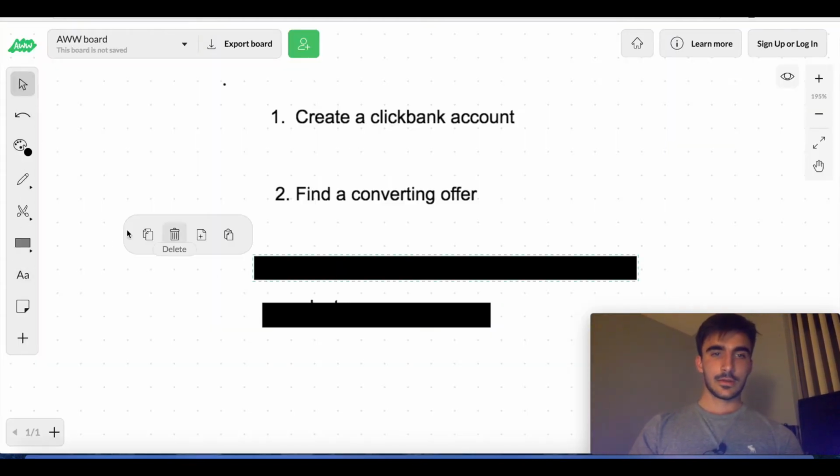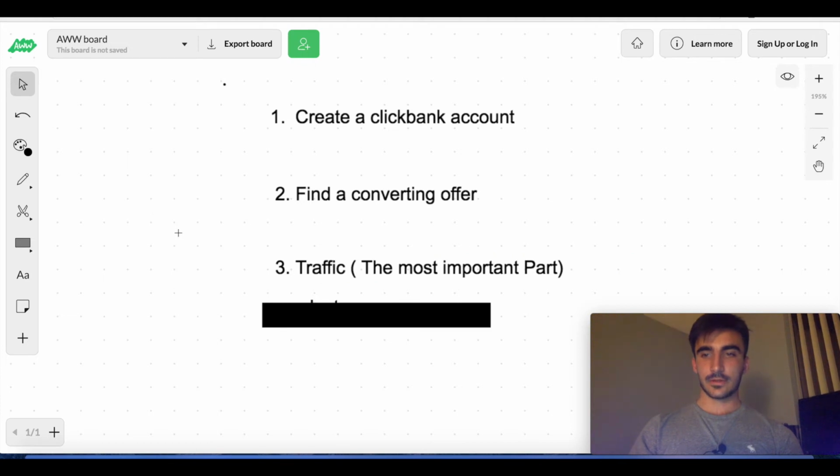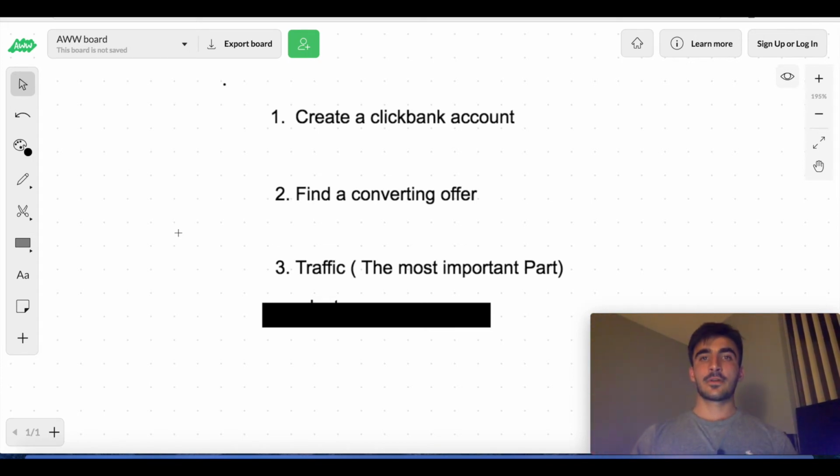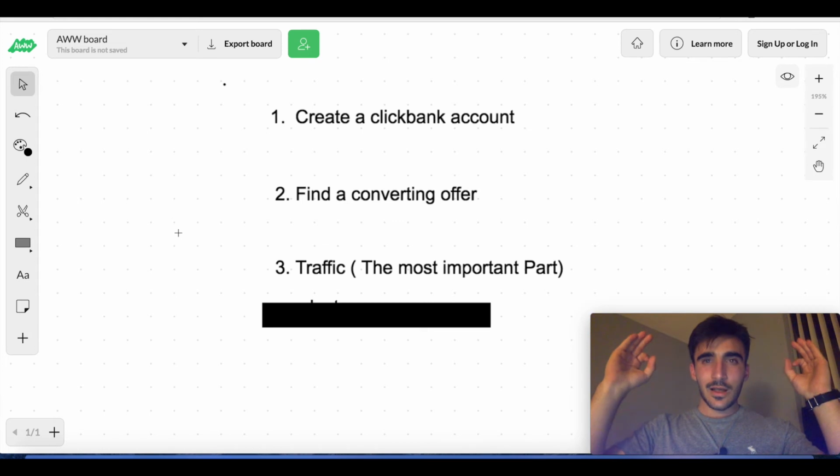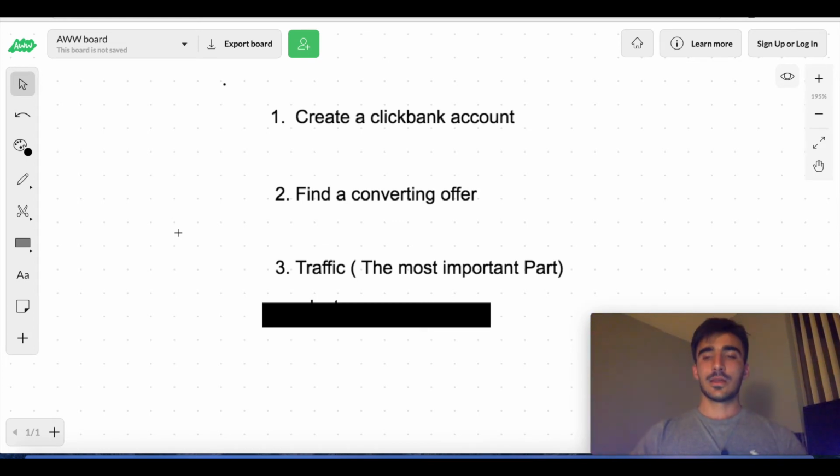and now for step number 3, which is traffic. The most important part of your business, traffic. If you don't have traffic, I don't care even if you have the highest quality sales page, the best offer, the most converting, the ones that have good conversions. If you don't have traffic and eyeballs on your product, you're not gonna get any sales. So traffic is the most important part.